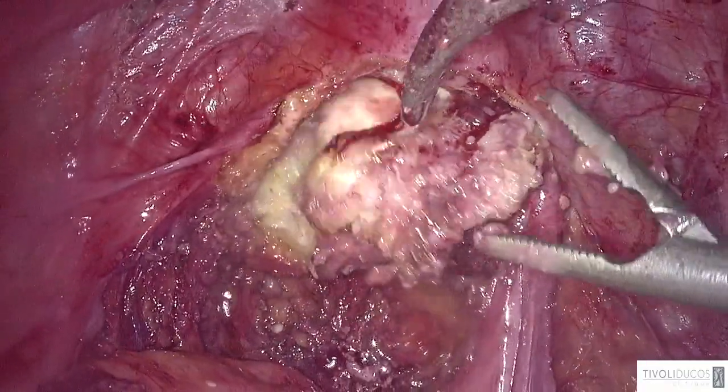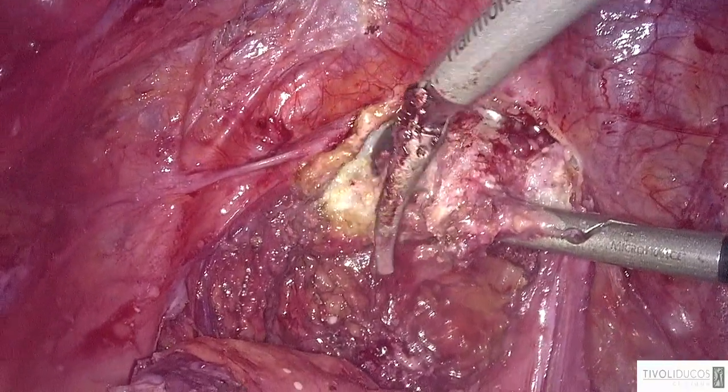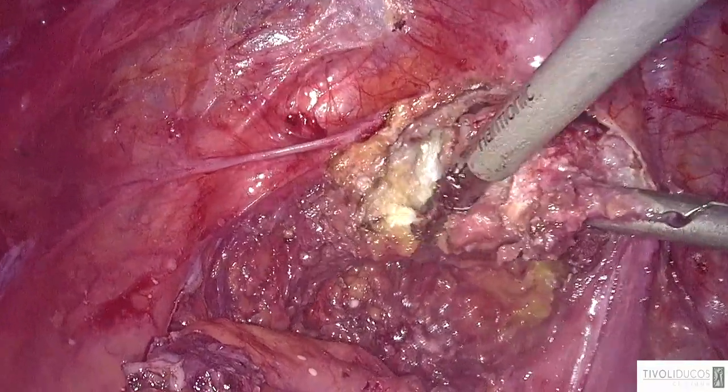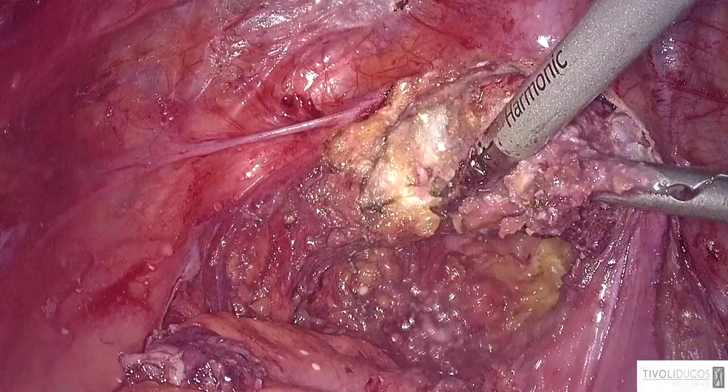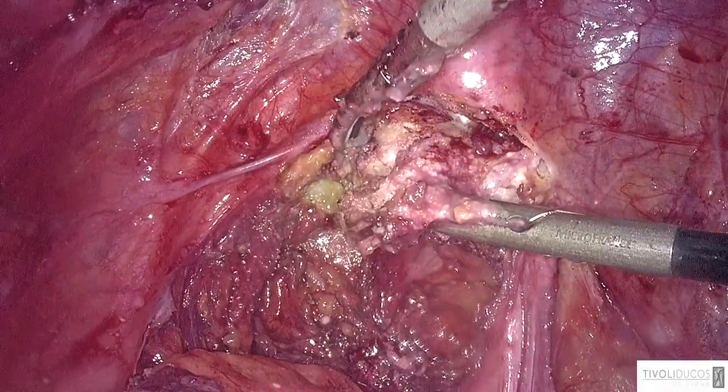Okay, this is my finger. Okay, I will remove it because now it is okay. I change my glove and you will see my instrument arrive on the left side of the patient.